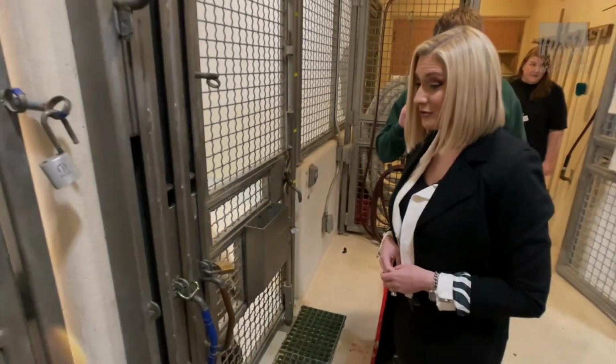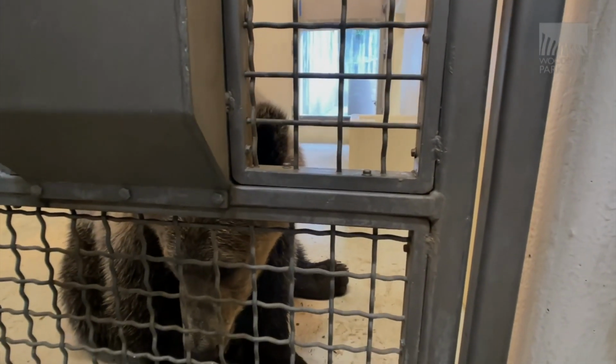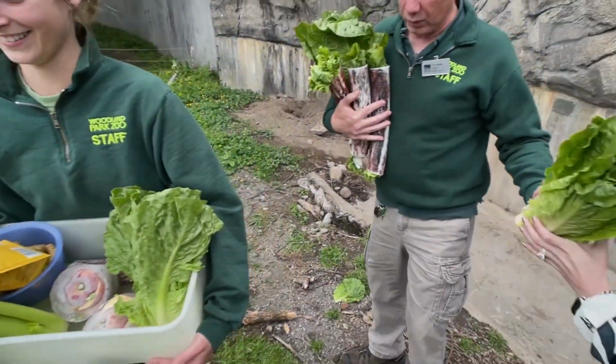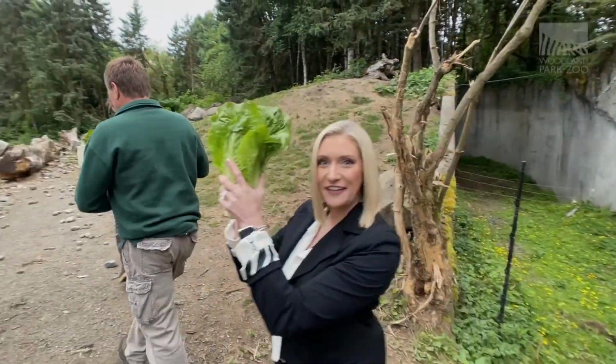Okay, this is incredible because I've never been this close to an actual bear. They're over here like, where's our breakfast? Yep. Good thing we're here to help. And with both bears locked up, we're good to go inside their exhibit. Today's menu featuring a nice summer salad, tubes of peanut butter and yams, and in true Seattle fashion, a little bit of coffee. Let's go feed them.